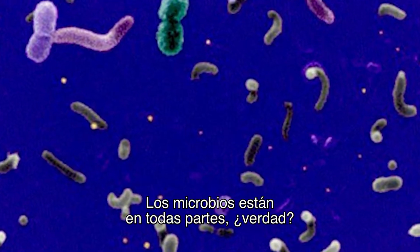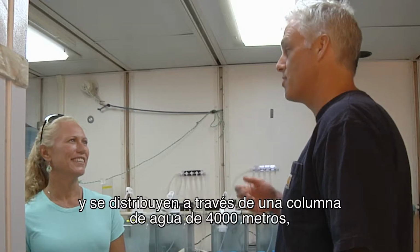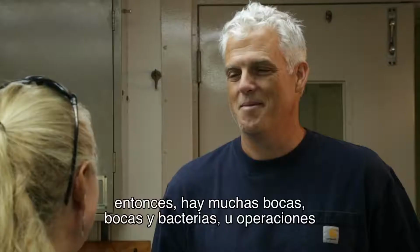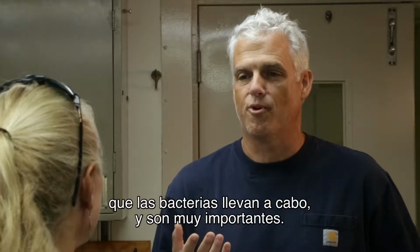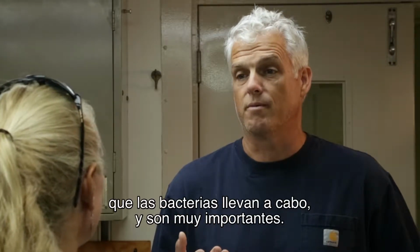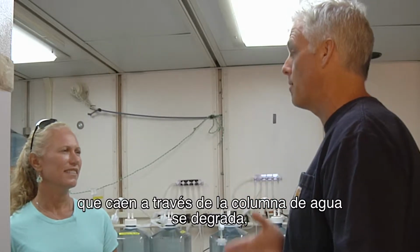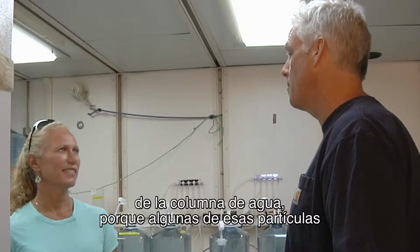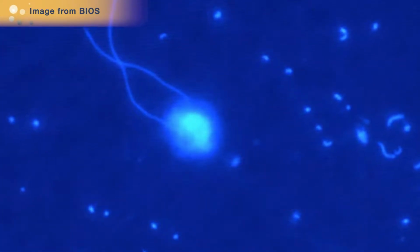Microbes are everywhere, right? So in every drop of water, there's 1 million bacteria, and they're distributed through a 4,000 meter water column. So there's a lot of mouths, and the operations that the bacteria perform are really important. What we see is that the amount of particles that fall through the water column shrinks as they go deeper and deeper, because some of those particles are being consumed by microbes as they pass through the water column.